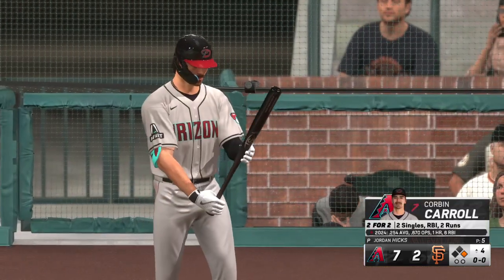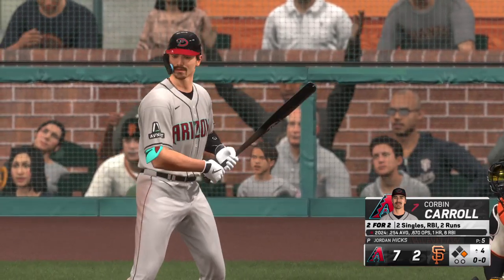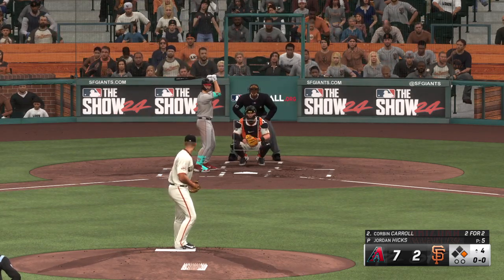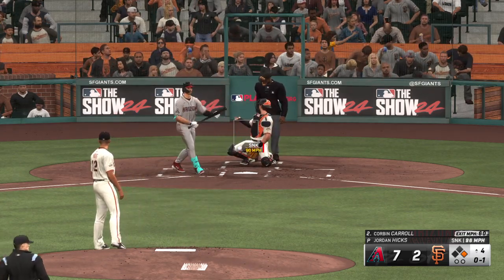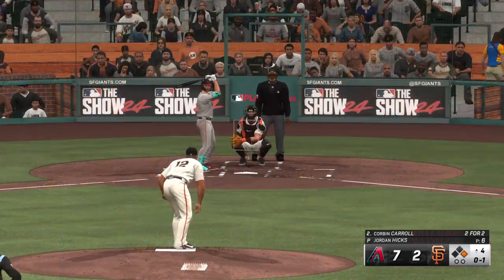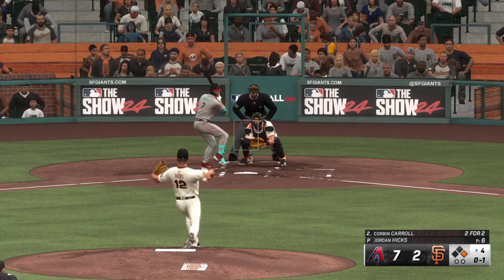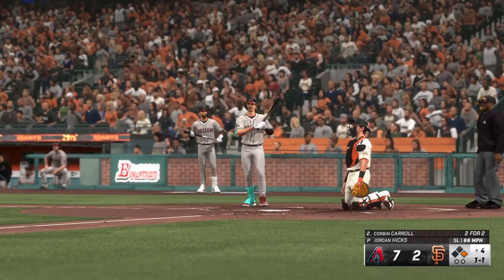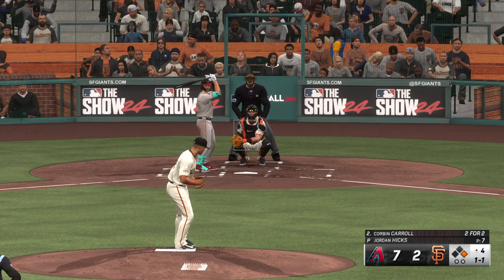Corbin Carroll stands in now for the Diamondbacks. And first offering is fouled off. And that's down and away. Backdoor breaking ball just missed right there. And boy, the umpire didn't give him the call. I bet you if he throws it again, the hitter knows he's going to have to swing at it.